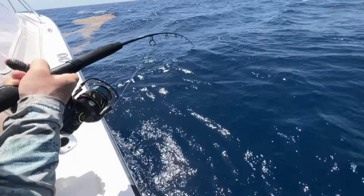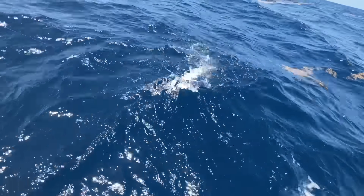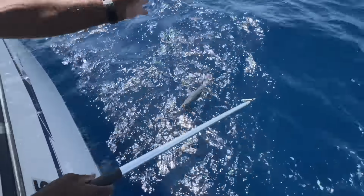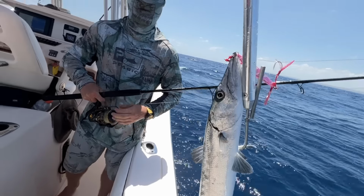There he is right there. What is it? And it's a barracuda! Oh man, did he shoot up. Larry Paul missed the shot. It's okay, it's okay. Oh! Oh, Larry Paul gets him! Best gaffer in all the land.